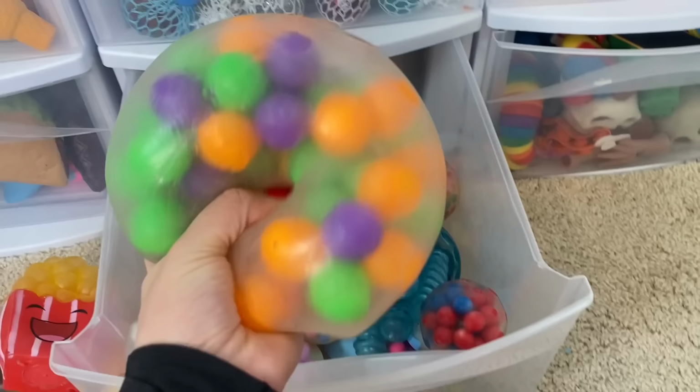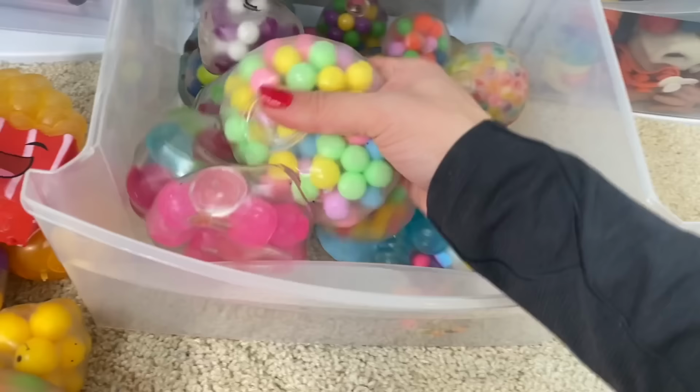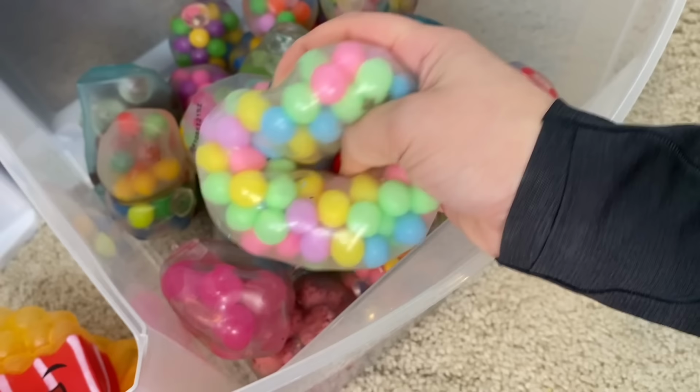This is my jumbo DNA ball. The DNA in here, though, I feel like ping pong balls. They're not squishy like this DNA. This one is so pretty. It's giving Easter vibes. Oh my gosh, I'm in love with it. This is actually probably my favorite one in this drawer.